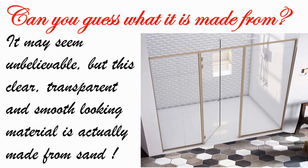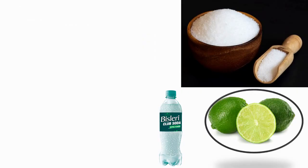It may seem unbelievable, but this clear, transparent, and smooth looking material is actually made from sand. Students, yes, glass is made from sand. So let's check the procedure of how to make glass from sand. Students, what can you see in my image? Yes, you can see white sand, soda, lime. Yes, glass is made from these three items. Can you believe?